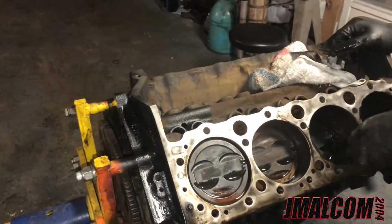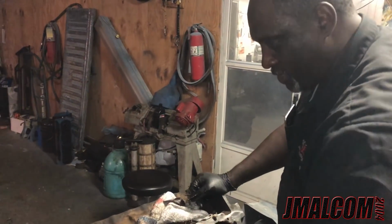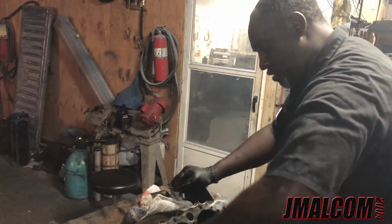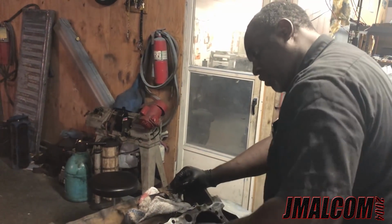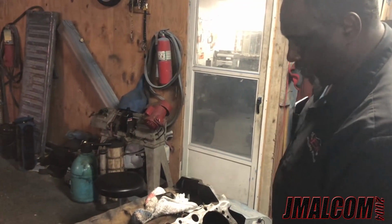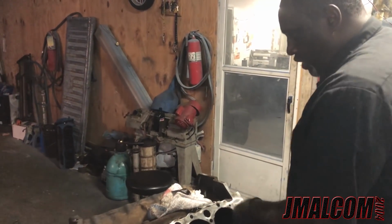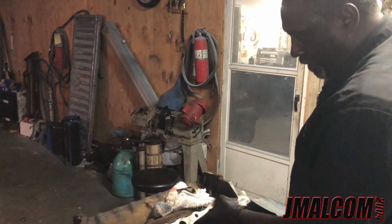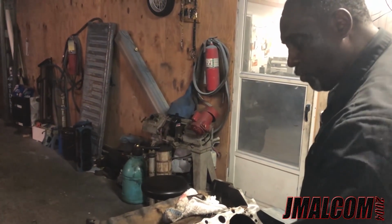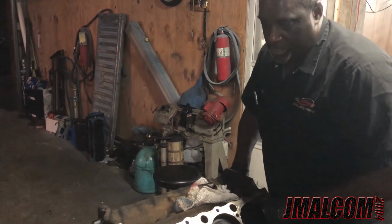When I first started, I didn't have money, so I would buy a used engine and do this and put it in my car so I could drive around. I didn't have money to take it apart, take it to the machine shop, and spend all the machine shop money. But of course, it was never the fastest car I had. So you do it all the way, take it apart, completely redo it.